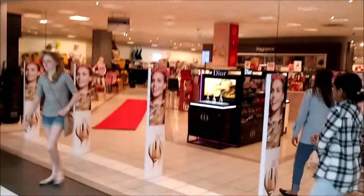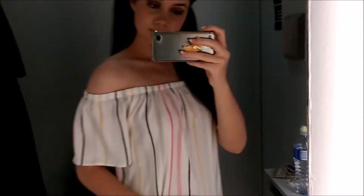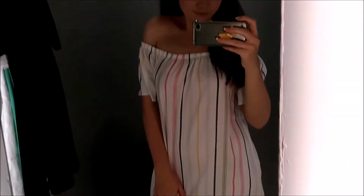Next, I decided to hit up Edgars because they also have a lot of mannequins. And their mannequins love this off-the-shoulder look. I don't usually wear lines or stripes like these. It wasn't terrible, but I felt this made me look a bit older. It was cute though to show a bit of skin like that, so maybe I'd wear more tops with that type of shoulder.